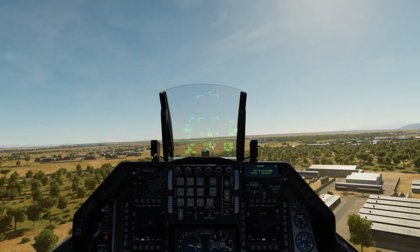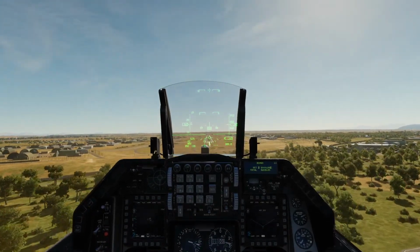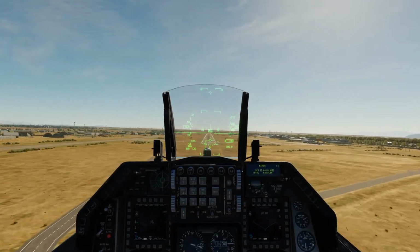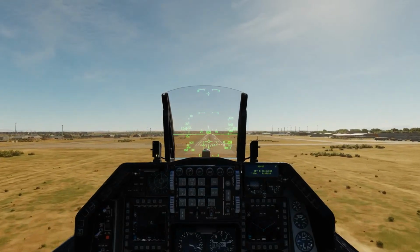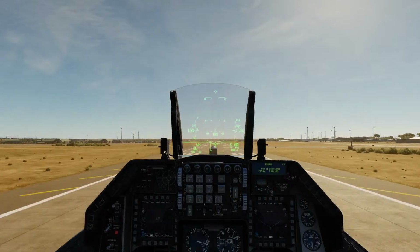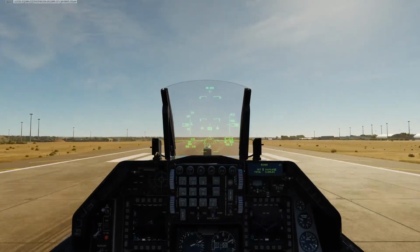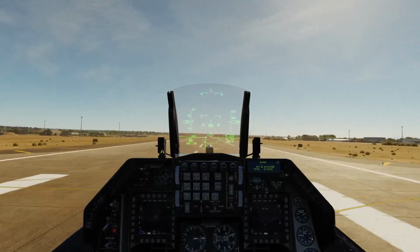Giving quite a bit of trim right now. Make sure I'm at on speed. Okay, let the nose settle right about there. And flare. And up we go. Next landing is a full stop.